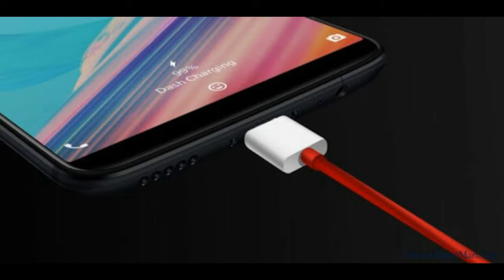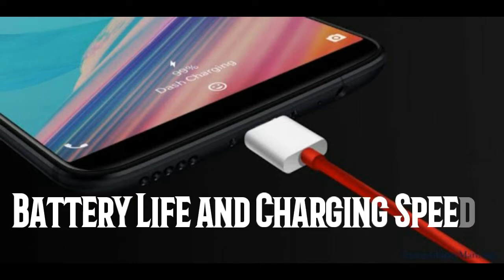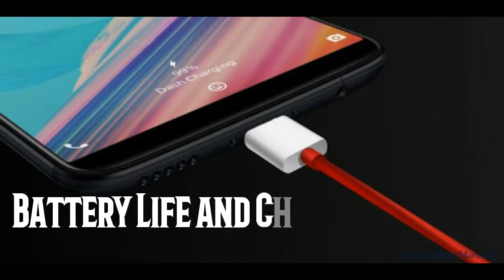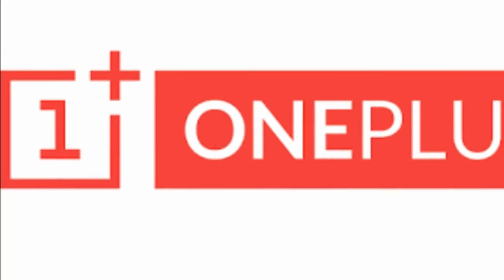I must say it is just a perfect 10 for 2017 to have, because yeah, the battery life isn't as good as the Razer phone, which has a 4000 milliamp hour battery, but I must say the charging speed alone is just so amazing. 0 to 60 in half an hour. Come on, mind blown.